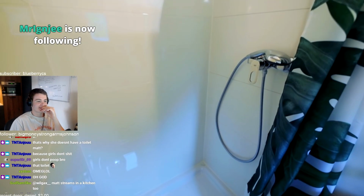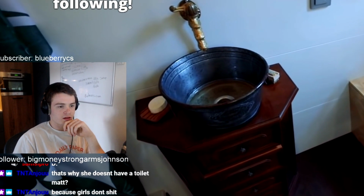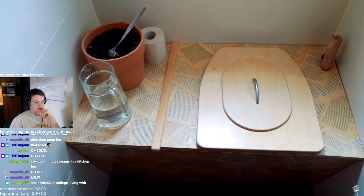I want to see the bathroom. Where's the gas and water? Yeah. The composting toilet, this looks like a really interesting design. And the way that you've wrapped it with all of the paper looks so good.